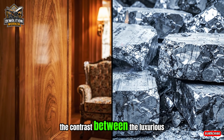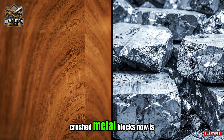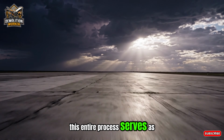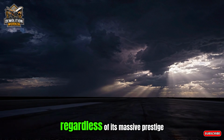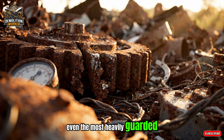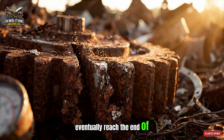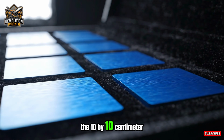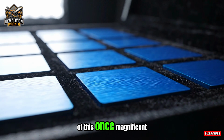The contrast between the luxurious walnut interior we saw this morning and the cold, crushed metal blocks now is deeply striking. This entire process serves as a powerful reminder that absolutely nothing lasts forever, regardless of its massive prestige or immense power. Even the most heavily guarded and technologically advanced machines eventually reach the end of their useful lifespan and face the scrap.